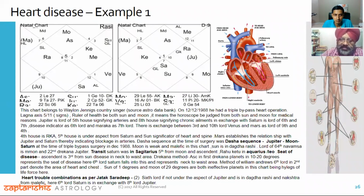So now this is quite visible here. The fourth and fifth houses are somewhat afflicted. Their lords are under affliction, and the lord of the fourth house specifically is retrograde, in an enemy sign, but thereafter it is also involved in an exchange. So in all, now coming to the transits, the transit at that time was Saturn in Sagittarius.